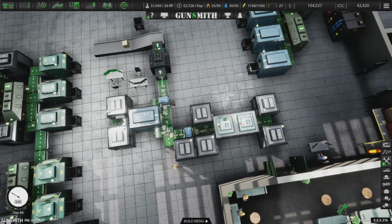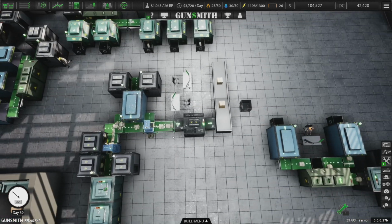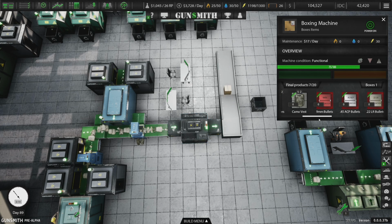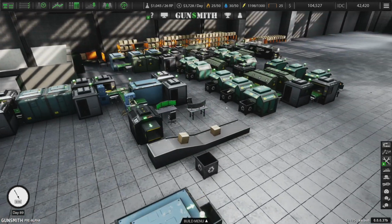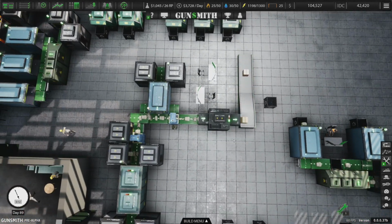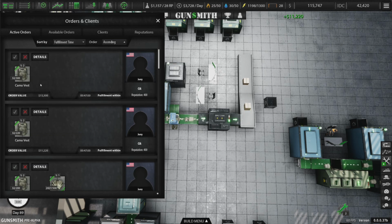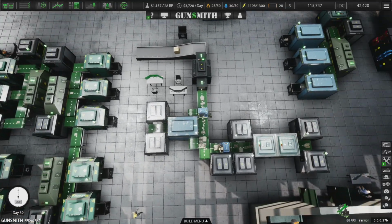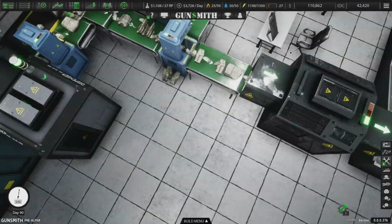Okay, so this is a hard thing to optimize because as soon as I try to mess with this, we effectively shut down boxing. We can get all of these boxes, but this is the only boxer in the entire place. So as soon as I shut this down, I lose the ability to create new products, and therefore I lose the ability to fulfill orders. That's my biggest problem with shutting this line down. But it's also really energy efficient in a way because it's a single boxer for the entire factory, and I like that.